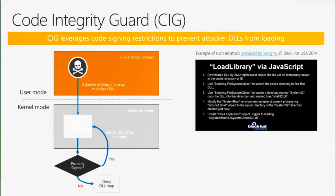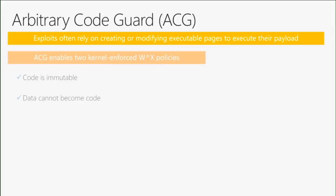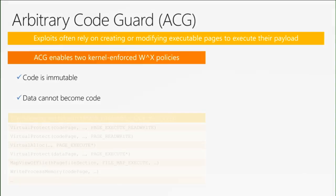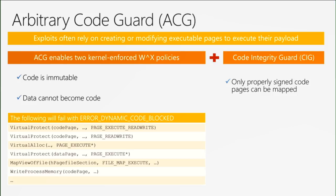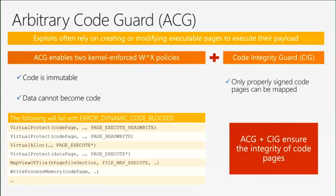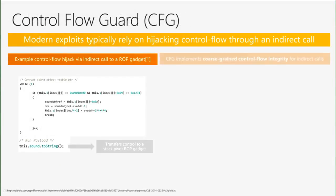I'm going to skip ahead because we're running out of time, and I've touched on it, but ACG, like I said, is applied to Microsoft Edge and most of our VM worker processes by default, as is CIG. There are some compat issues that are potentially possible with these technologies, so we want to apply them first in the places that can get the most value, which is protecting your VMs from being exploited, both in your local on-premise deployments as well as in the cloud. Then with each release, we are applying these more and more to the platform. We hope to get to the point where arbitrary code execution just isn't possible.